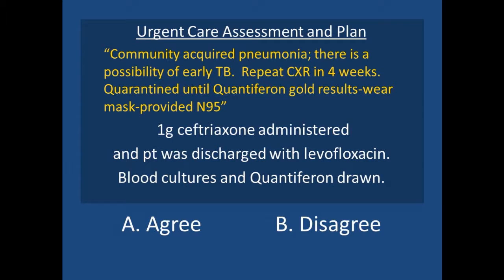And let's go back and just, let's say we're concerned about TB. How do we make that diagnosis? What's missing from here?